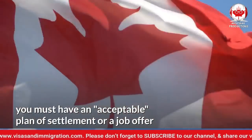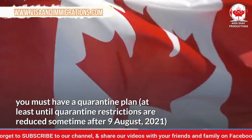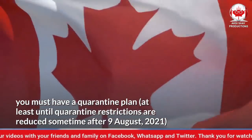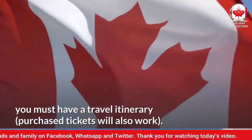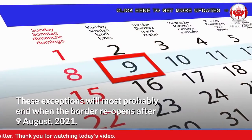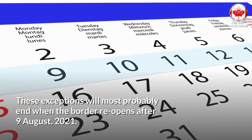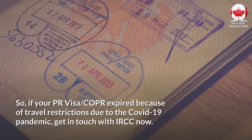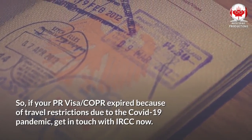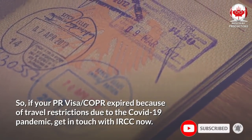You must have an acceptable plan of settlement or a job offer. You must have a quarantine plan, at least until quarantine restrictions are reduced, sometime after the 9th of August 2021. You must have a travel itinerary; purchased tickets will also work. These exceptions will most probably end when the border reopens after the 9th of August 2021. So, if your PR visa or confirmation of permanent residence expired because of travel restrictions due to the COVID-19 pandemic, get in touch with IRCC now.